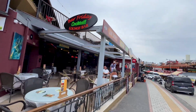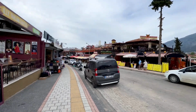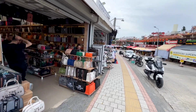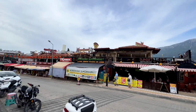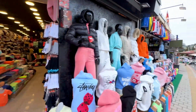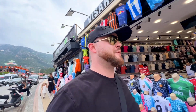Bar Friday, cocktail bar. Typical Cheers restaurant, which is everywhere in Turkey and Greece. More clothes shops, bag sliders. You can literally get anything here. Morrison's supermarket, look at that. Foot Asylum. Amazing. I don't know how they don't get done for copyright, you know. I suppose that's just everywhere in Turkey though.